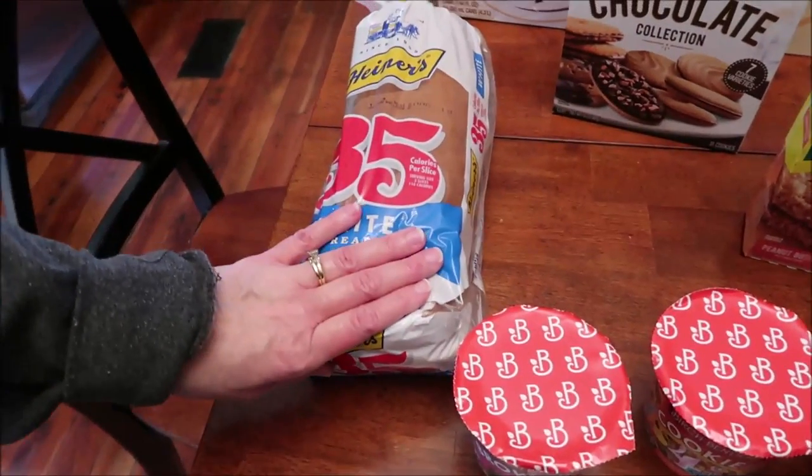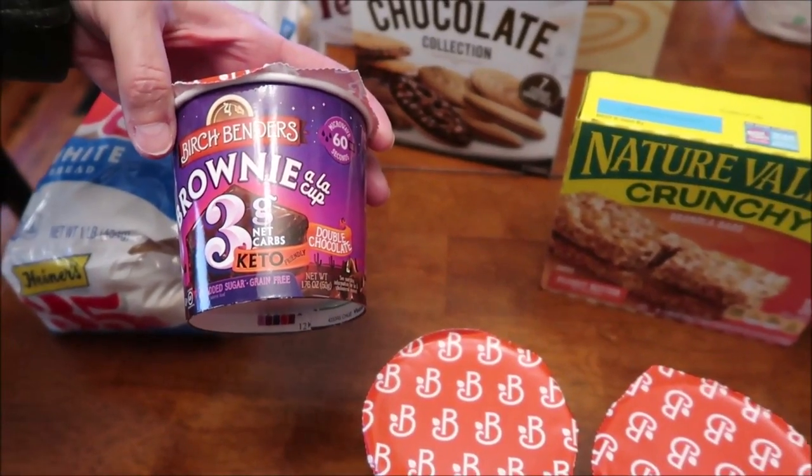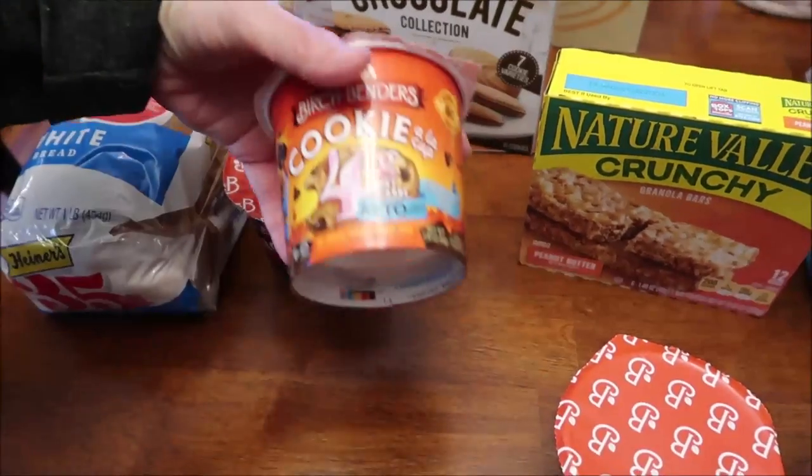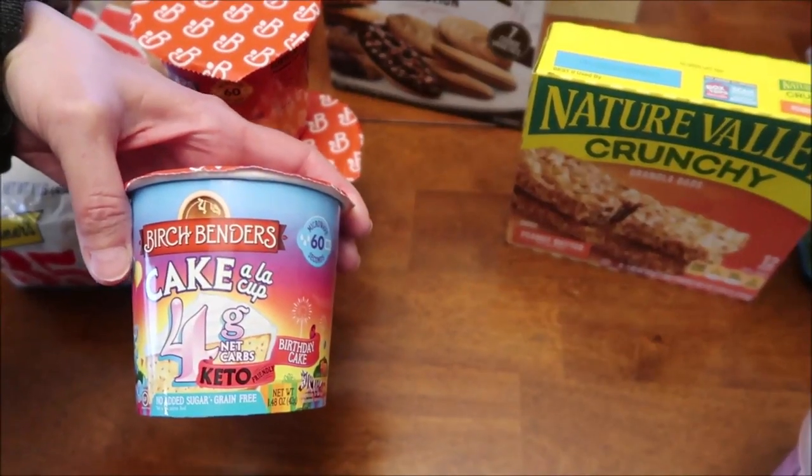We bought some bread. I bought the new Birch Benders. This is a brownie cup. These are keto. And this is the cookie cup. And this one is the cake cup.